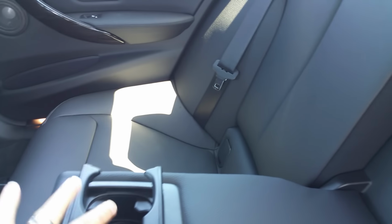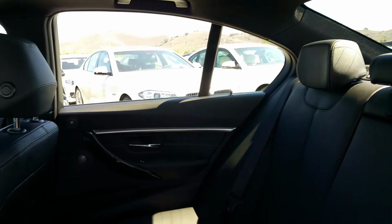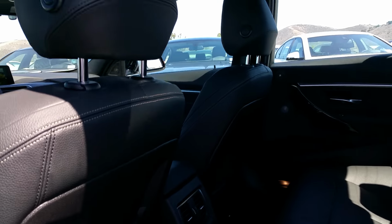Cup holders in the rear armrest. There is seating for 5. They've also upgraded the seatbelt attachments for children. Also, we've got the anthracite headliner. That's going to be standard. Sport seats are going to be standard.